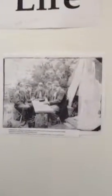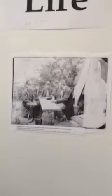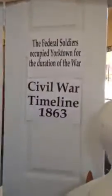And then this last section is going to talk about camp life. There's a picture right here. I don't know if it's going to focus or not. And it's going to show the games that they played while they were at camp. I'm sorry, I'm just scatterbrained right now. And then we're going to have a timeline for 1863 and 1864, and that's the end of the exhibit.